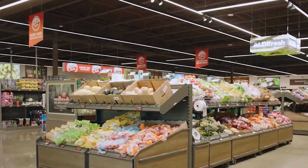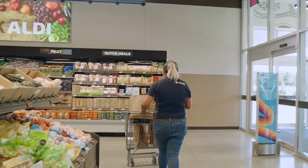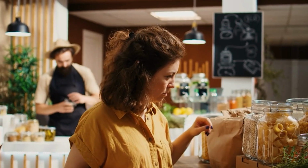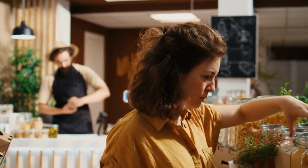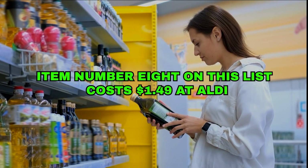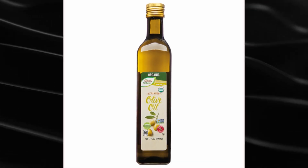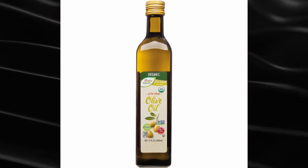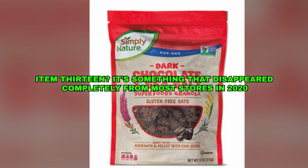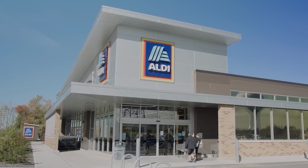What I discovered is that there are 13 specific pantry essentials you can buy at Aldi that cost significantly less than anywhere else, store for extended periods, and provide the foundation for family food security during uncertain times. Item number 8 on this list costs $1.49 at Aldi, but runs $4 to $5 at regular grocery stores for the same quantity and quality. And item 13, it's something that disappeared completely from most stores in 2020, but Aldi kept it in stock because of their unique supplier relationships.